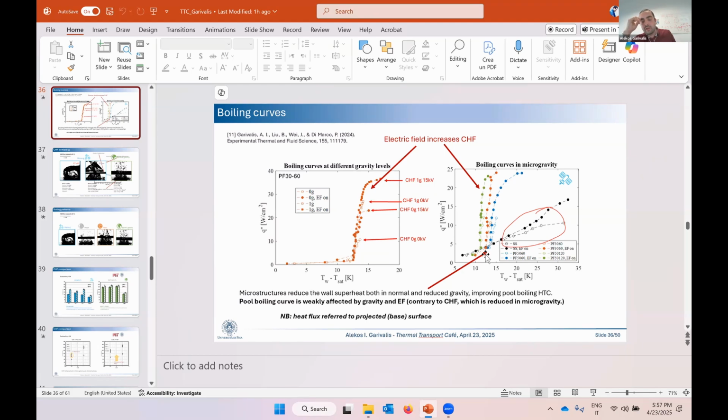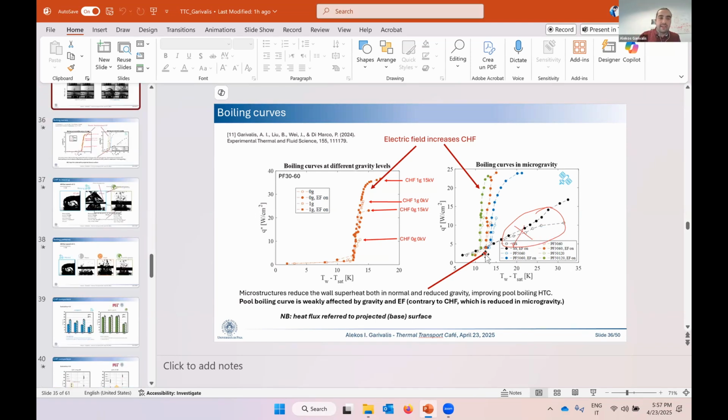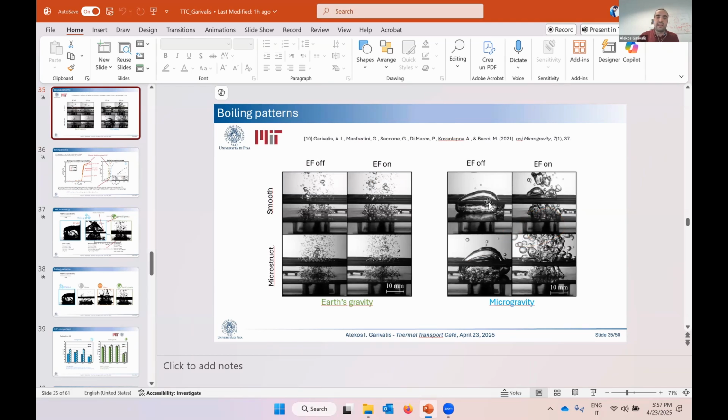There is a nucleate boiling region there. So even in this region here, I mean, nucleate boiling, you will see this kind of thing here. You will see this big mushroom bubble. You will see this.